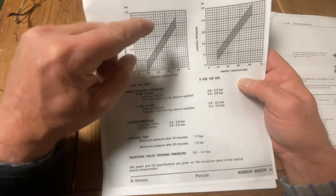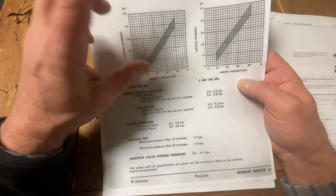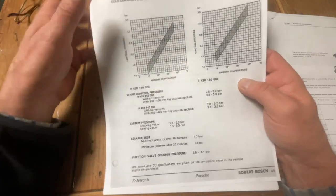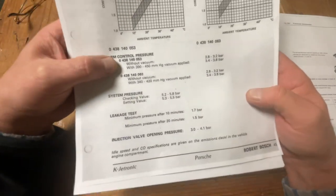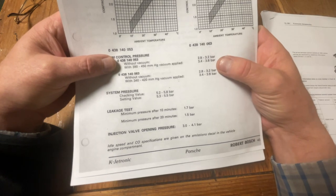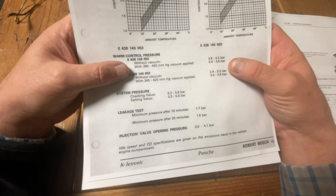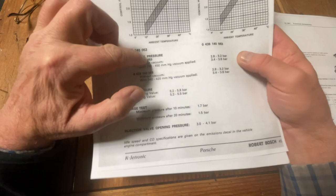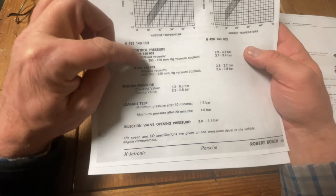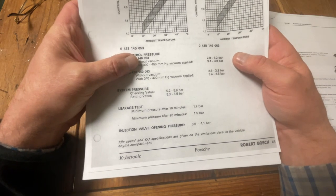Basically, the Mercedes-Benz graph is going to look very similar to this, and they vary depending on what warm-up regulator you have and what vehicle it is. They also give you the idea of what your maximum warm pressure is going to be with vacuum and without it. You can see how these things may change or may not change between the different numbers. Again, they have an 053 for the 928 and an 063, which changes just in the inches of mercury, or basically the metric version of inches of mercury.